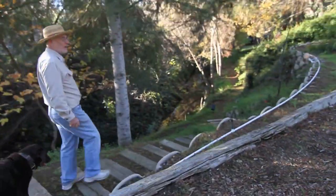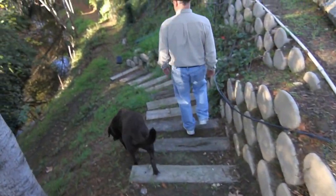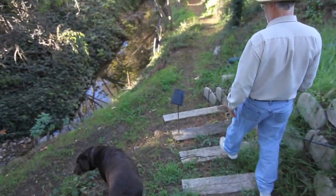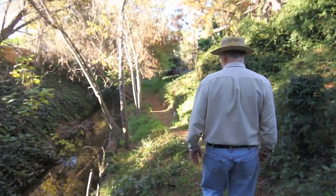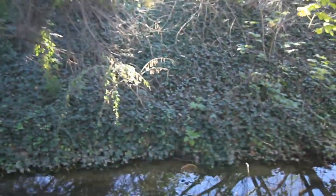This is the trail going down to the river. In the spring, one of the wonderful things is the ducks, the mallard ducks, come here and they lay their eggs. And they have little yellow chicks in the water. My kids would come down here and feed them. There's crawdads in the water too. There was a goldfish down there for a couple of years, but he's not there anymore.